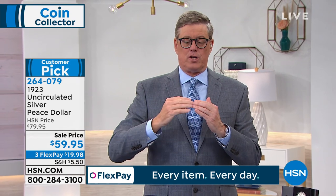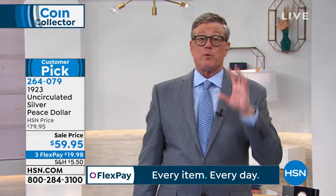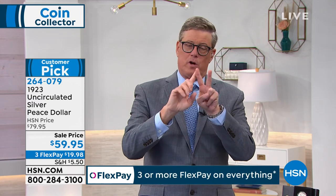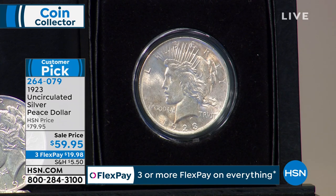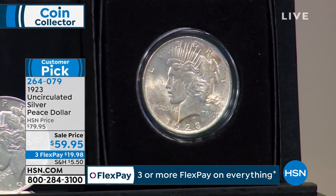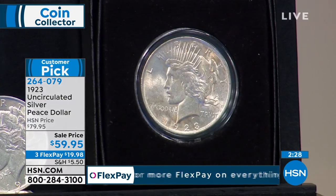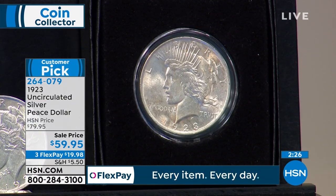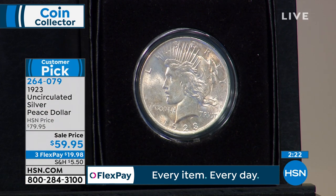I did that before silver popped up, and as silver goes up, the premiums on these dollars go up. So we have a 1923. If you bought the two coin set, the 21 and the 22, and you want to keep going with peace dollars, this is the next coin. It comes in its own individual holder. Look at this, customer pick, $59.95. Absolutely uncirculated. Now the reason, people always say, so why do they call it a peace dollar?